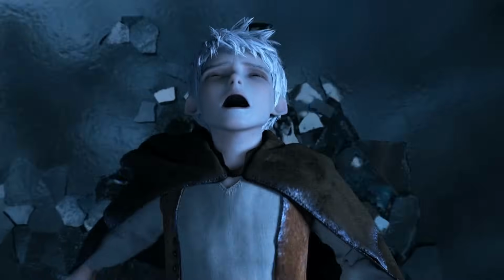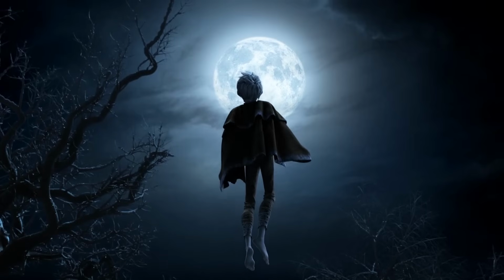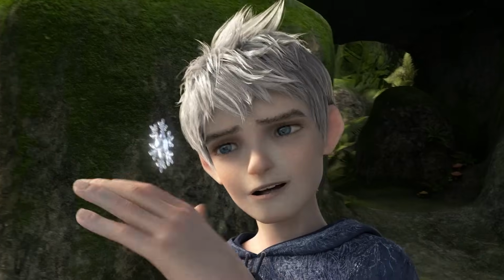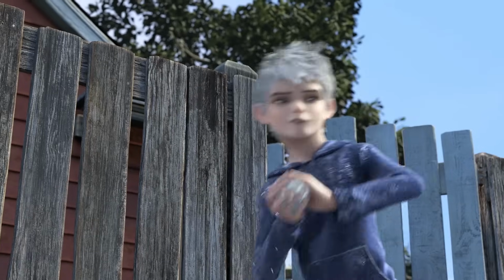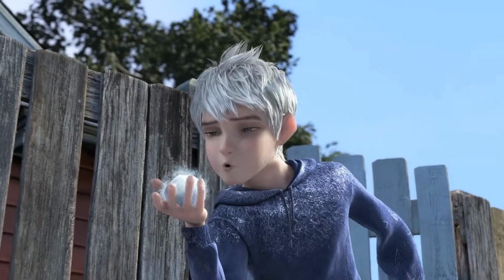Who is he exactly? After emerging from a frozen lake with no memory of his past, Jack slowly discovers something very important. You see, Jack can control the winter weather, ice and snow. Jack can conjure them up and bend them to his will. And he can make a fantastic snowball.